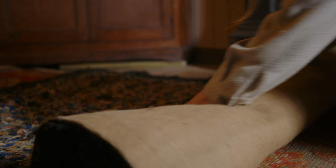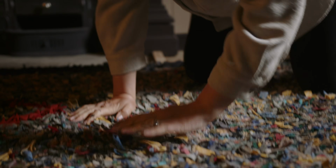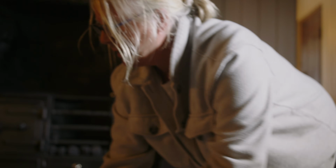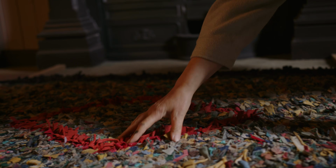A rag rug made in the late 19th, early 20th century. These are cut from old discarded clothing. They very often had this diamond or eye design in them, keeping the household and the hearth safe from evil spirits.